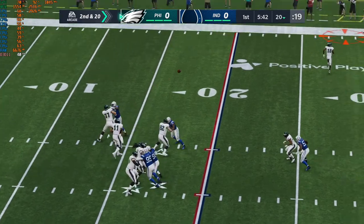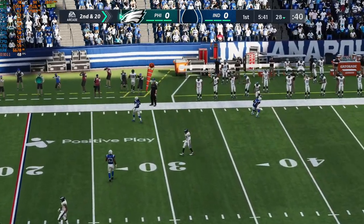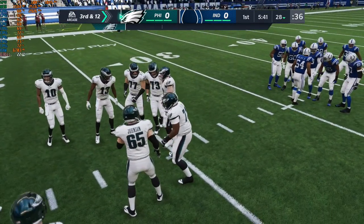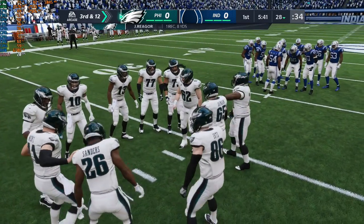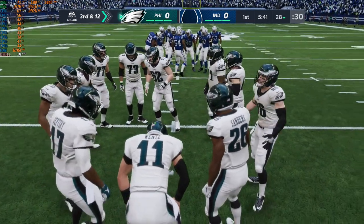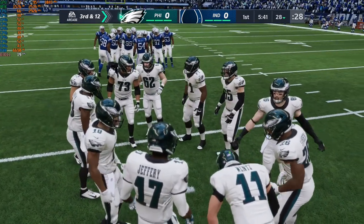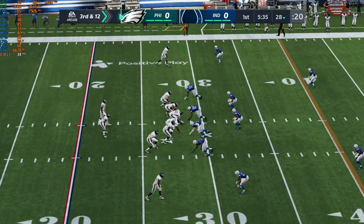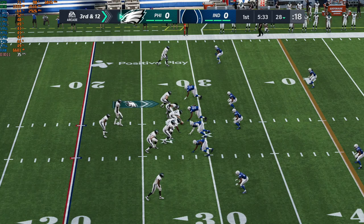Working from the gun, Wentz. He'll get this complete to Jalen Reagor, and he'll get this up past the 25 before he's out of bounds. 8 yards on the completion, but now they face third down. People worry about throwing the out route because often it can get jumped, and that can turn into either an incompletion or an interception. But not on that one. Everything came together, and he catches it and goes over the sideline.